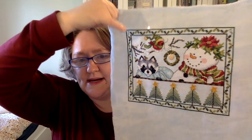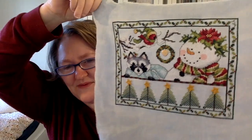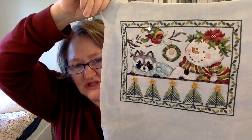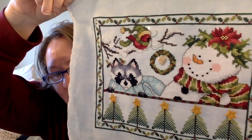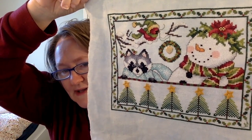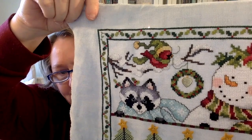So I finished up the crown on the snowman. My arms are getting tired. I finished up the crown on the snowman, and then I had all the backstitching to do, which took me about an evening and a half, and then I did all the beading, which went a lot faster than I anticipated because there are beads all around that border.